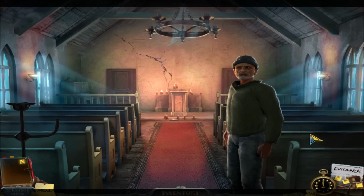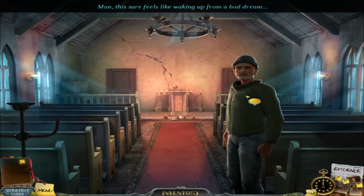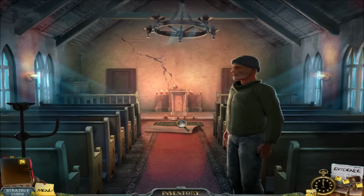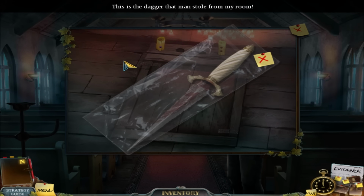Ah, so his house was the house that we were breaking into and exploring. So we need to find a way onto the farm, because that's where the missing girl is. Man, this sure feels like waking up from a bad dream. Unfortunately, it's locked. I don't think we have a way to get past the dog right now. What is this? No handle, no lock. This is the dagger that man stole from my room.